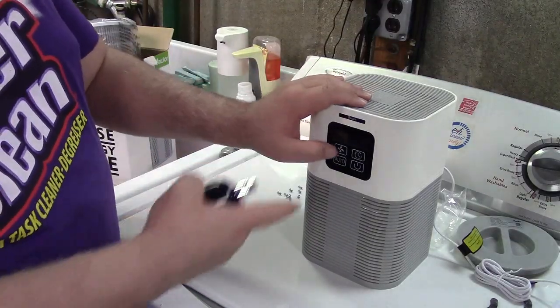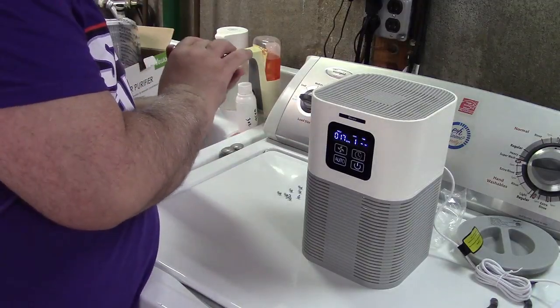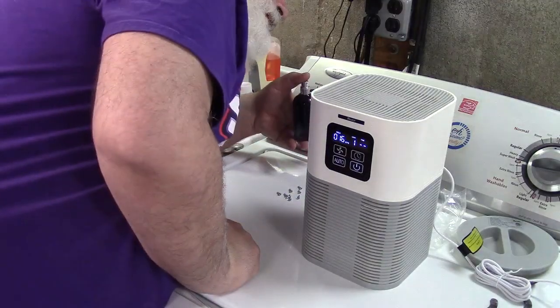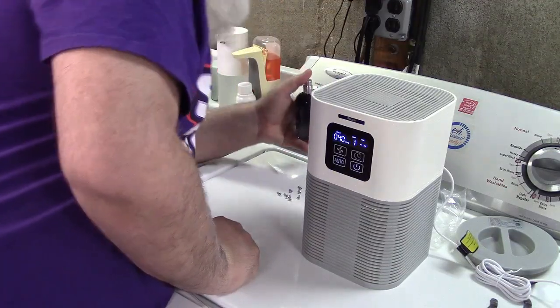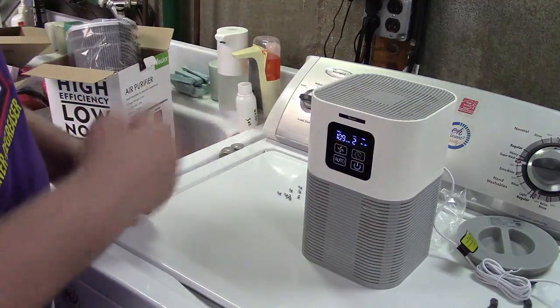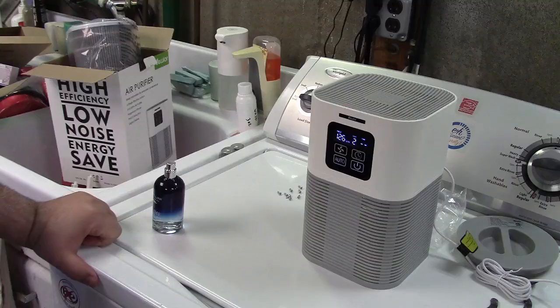The display goes out, like I said. You got to press a button. I'll spray it just kind of along the back, in that general vicinity. There you go. That did it. So now we wait. It's coming down.